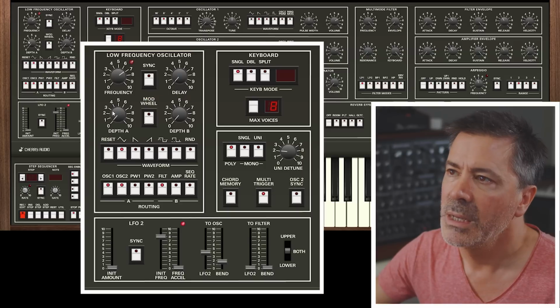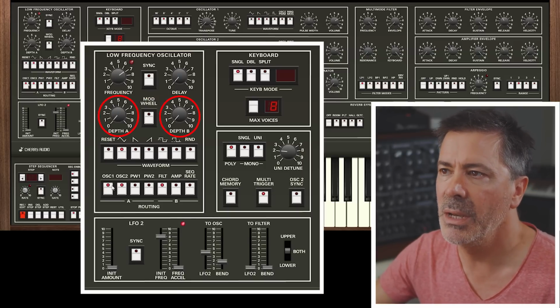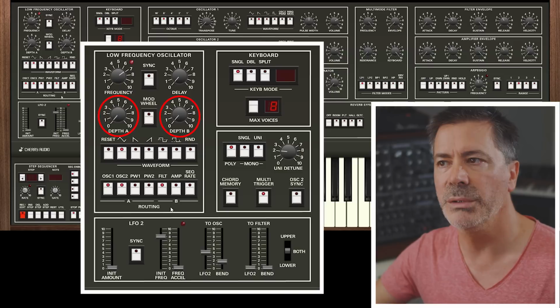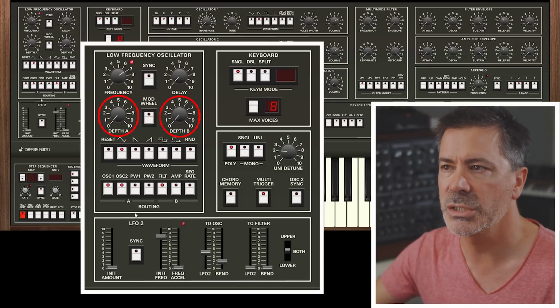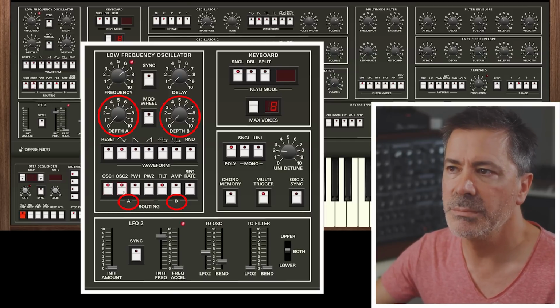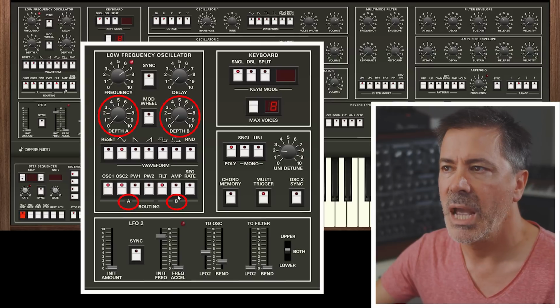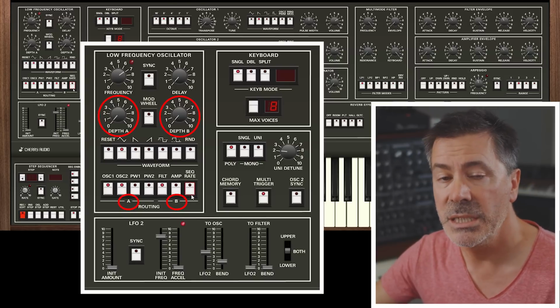Now, here we've got depth A and depth B, and we need to look below at the routings, as they're called here, or the modulation destinations. We have got A and B routings. So under A, we can modulate both the pitches of the oscillators and the pulse widths of the oscillators, and for B, we can modulate the filter cutoff, amplitude, and sequencer rate.